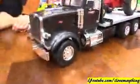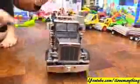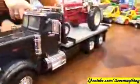Oh, a farm tractor. A Peterbilt transporter truck. A flatbed transporter truck, mommy. Okay. You can open the doors. Okay, wait, mommy. I want to see the front. Okay, mommy, press the buttons. It lights up. Yay. Close the doors, mommy. Beep, beep, beep, beep.